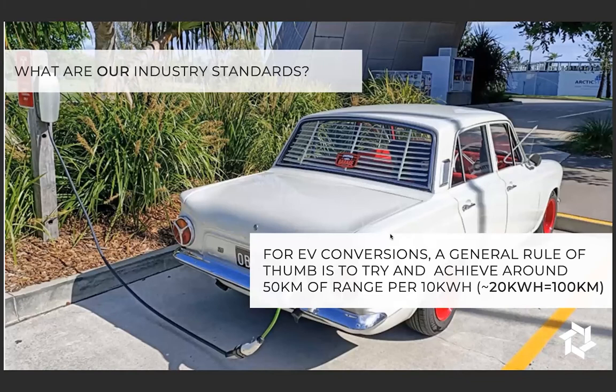I've always wondered whether there should be a range for highway and a range for city, like the old ICE vehicles have, a city use and a highway use. Yeah, I think that's a very good point, because highway range is when you really need the range if you're going long distances, but it's when the range gets eaten up a lot faster because you're traveling at those higher speeds.